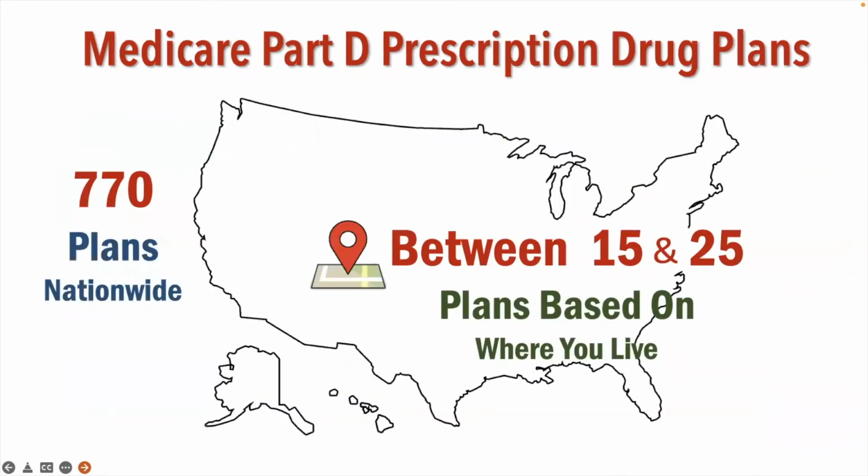So when it comes to Medicare Part D or prescription drug plans, here are a couple of things that you need to know. Nationally, there are about 770, a little bit more than that, different plans that are available. But that's not a relevant number to you. What matters to you is how many plans are available locally.